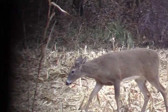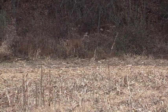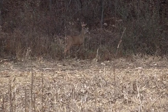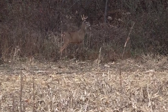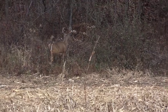There's no way you can make yourself completely invisible to a whitetail's eyes or a whitetail's nose. All you can do is do the best you can through scent control, through controlling your movements, through moving at the right times. Those little things will help you to become more successful as you try to fool those incredible whitetail senses. Do you think you can fool the senses of a white-tailed deer? Hey, I think you can, and there's ways to get around their security system.